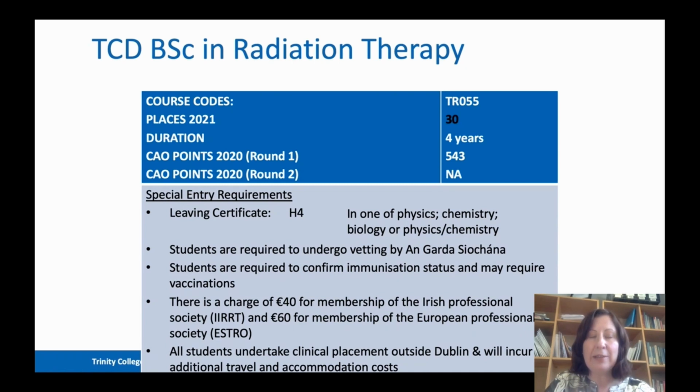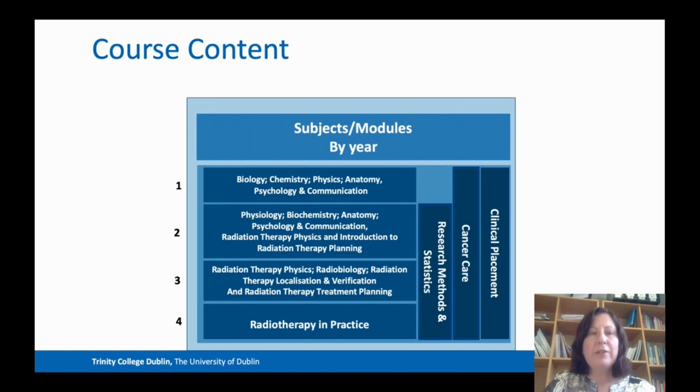Obviously, during any health professional course, there are a number of clinical placements that have to be undertaken. And some of these clinical placements will take place outside Dublin because we utilise all of the radiation therapy departments in the country. And so just to be aware at the outset that you will incur additional travel and accommodation costs because of that. So here's the course content, and here are the subjects or the modules by year.